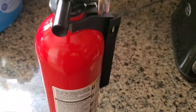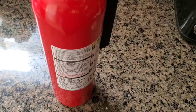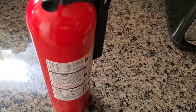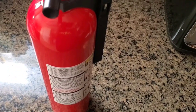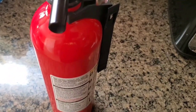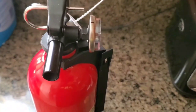It's there. It's available. We got this from Home Depot for $25. It's a good size. It's not too small or too big. It's just in the middle. And it's going to serve its purpose. Hopefully, we don't have to use it. But if we need it, it's right there for us to use.